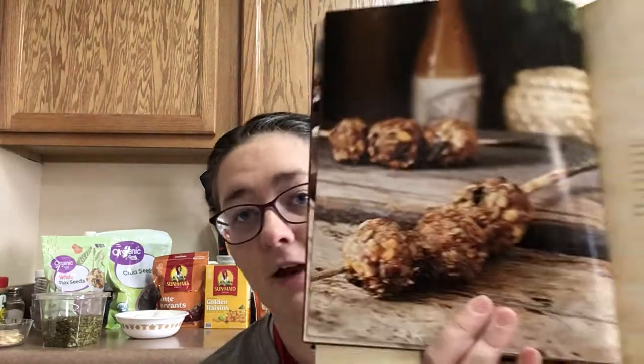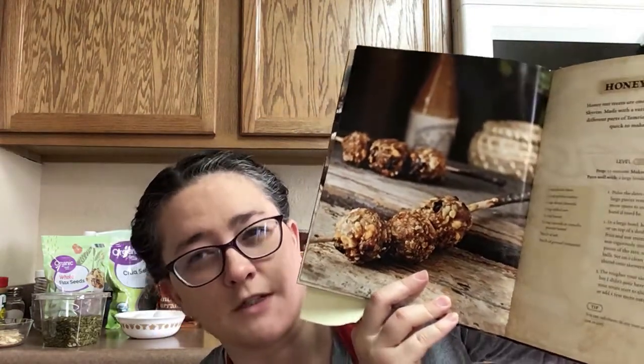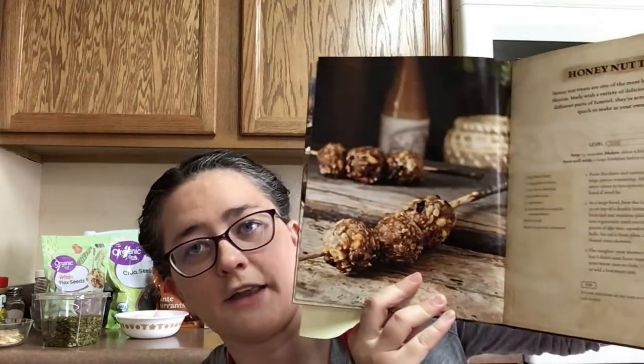The second recipe I've picked for the month of June is this, and hopefully they'll come out looking like this on our skewers. I might be using chopsticks, I'm not sure how well they'll stay together. These are called honey nut treats. Here's a description from the book.